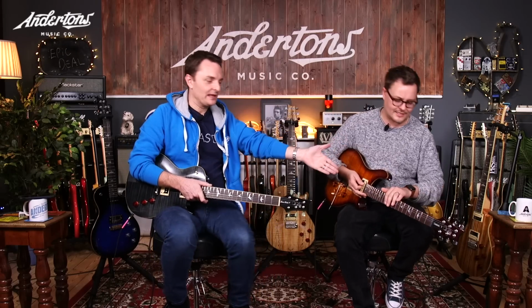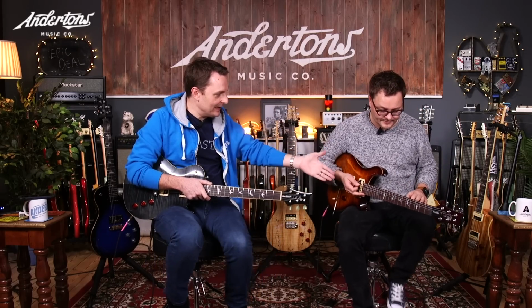So, that's nice. That's it. Custom 24, only in that colour. Ooh, it's got the SE versions of the 8515 pickups on. Okay. Sorry, so I missed that one.